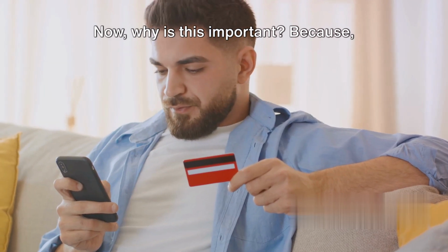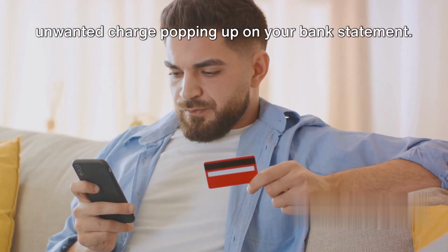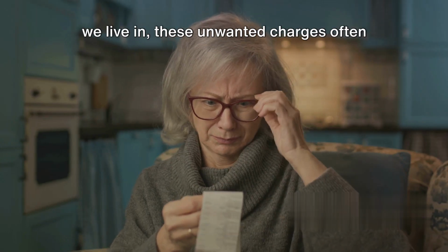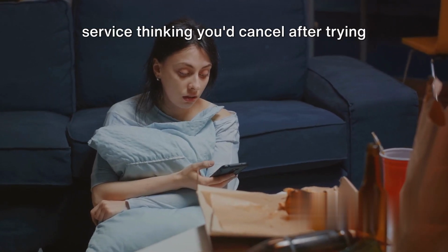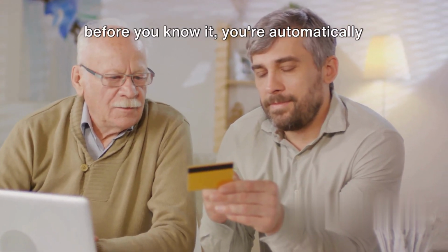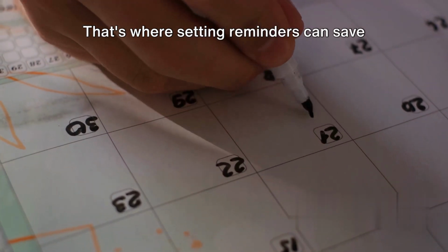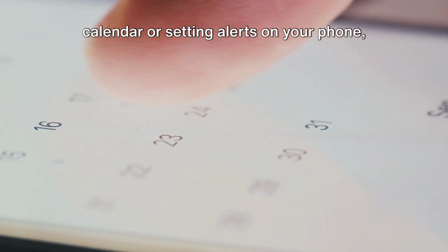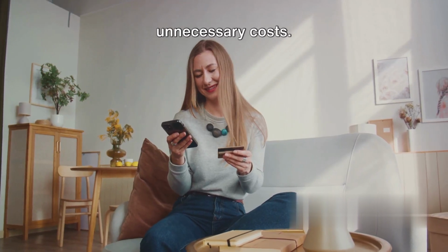Now why is this important? Because folks, nothing stings quite as much as an unwanted charge popping up on your bank statement. And with the increasingly digital world we live in, these unwanted charges often come from forgotten subscription renewals. Let's say you signed up for a monthly service thinking you'd cancel after trying it out for a while. But life happened, you got busy, and before you know it, you're automatically billed for another month. That's where setting reminders can save the day. By marking the renewal dates on your calendar or setting alerts on your phone, you can take control of your subscriptions. No more surprise charges, no more unnecessary costs.